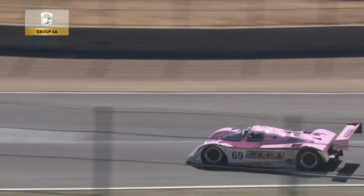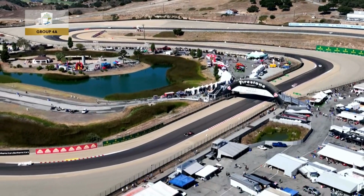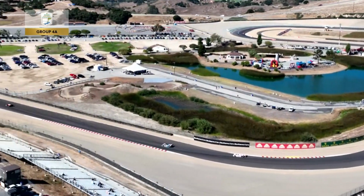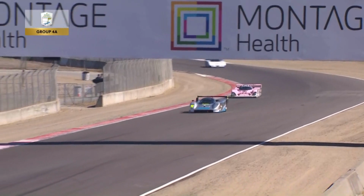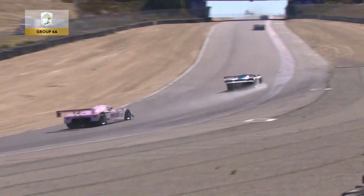Fangio II. And there is Kadori in that number 69, started pole position. And as you heard with Kev, one of the Richard Lloyd racing cars in that rather distinctive pink. Down to the 77.